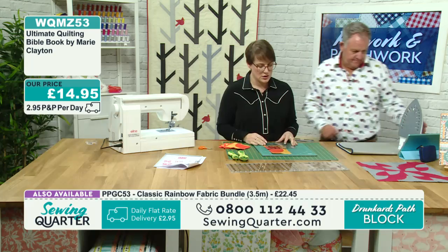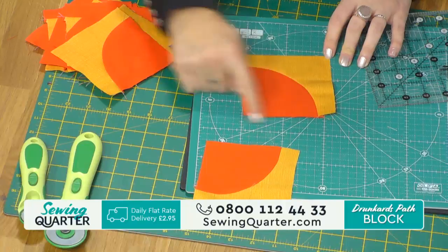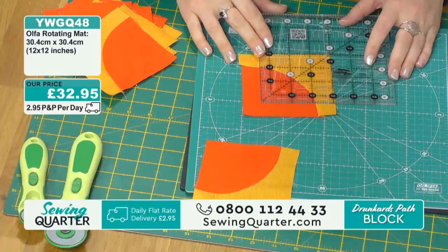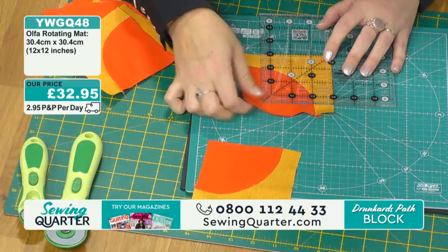So we're going to trim them back. And you want to trim from the L-shaped corner, not from the corner of the curve. And what you want to do is line it up, and then you can check that your curve is going to be the same.